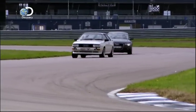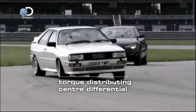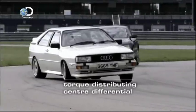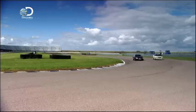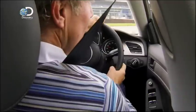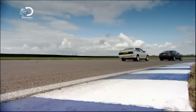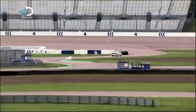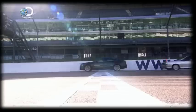The old Quattro has some distinct advantages over the A5. As well as being lighter and more powerful, its four-wheel drive system can split torque front to rear depending on where the grip is. Oh, I think we can dive bomb him here. Oh, you fighter! Just block him on the way out. Gosh, where did he come from? Oh, he's got a bit more traction than me. I'm working hard. Oh, he's got the lead at the end of the lap. The Quattro has better balance and traction, but the A5 actually has more mid-corner grip.